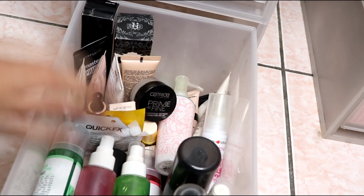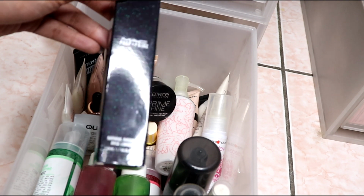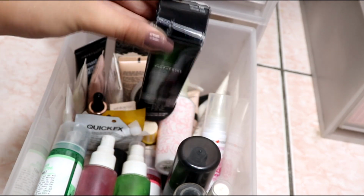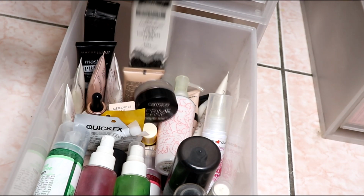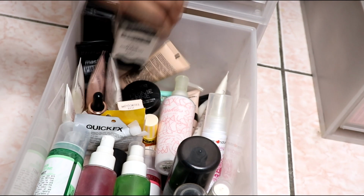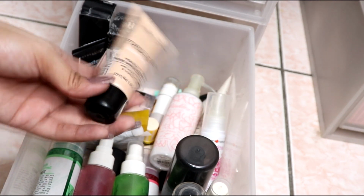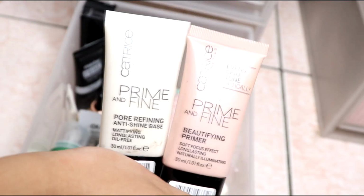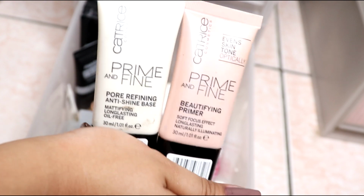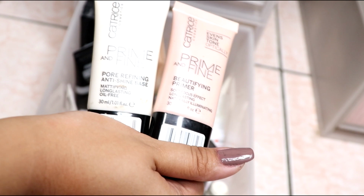So, like I said, sa likod, yung mga face primer ko, I have here si MAC Prep and Prime Natural Radiance Base in the shade Natural Pink. I also have here si Kat Von D Locket Featherweight Primer. My current favorite primer, which is the Essence Fresh and Fit Awake Primer. Meron akong dalawang variant ng Catrice Prime and Fine na primer. I have the Beautifying Primer and si Pore Refining Anti-Shine Base.